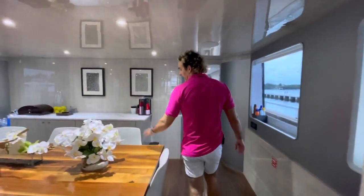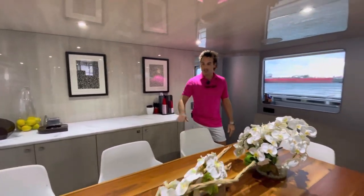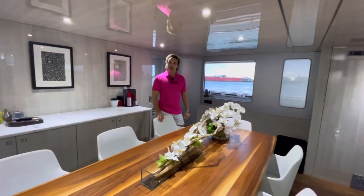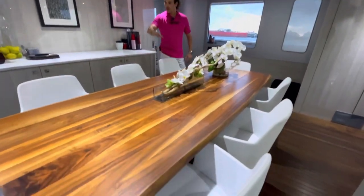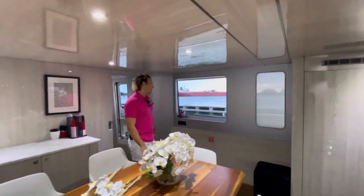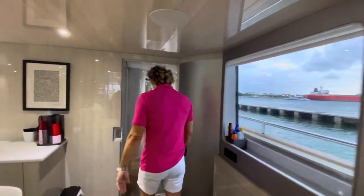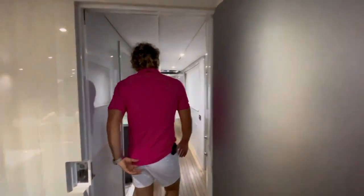Further in, we get to the dinette. Nice wooden dinette over here. Seats 8 very comfortably as well. Beautiful. As you can see, there's a lot of towels and soft drinks stacked all around in preparation for the weekend charters. So let's head further down.